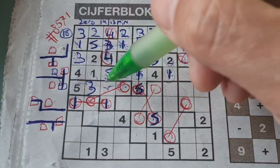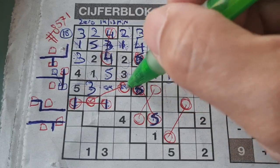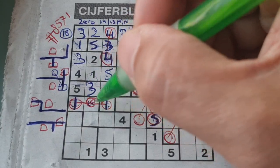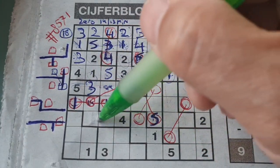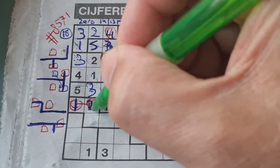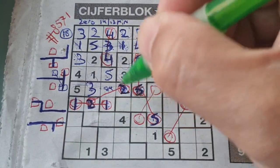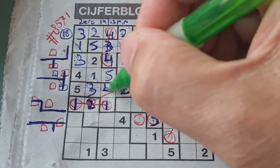2 numbers left for numbers 2 and the 4. 2 and 4, let me mark those 2 and 4. 2 and 4 is connected with that box, should be so 2 and 4. But we already have a 4 here in the same area, so it can't be 4 anymore. This box should be a 2, is connected with that box, should be so 2. 1 box left in this area for number 4.